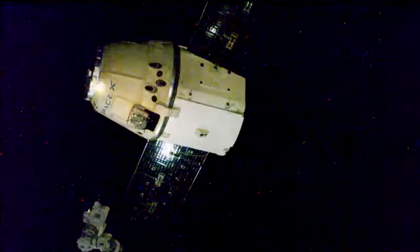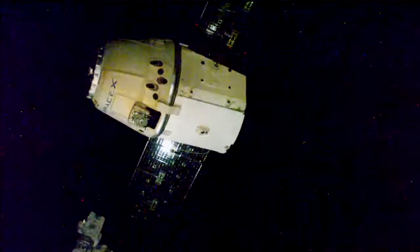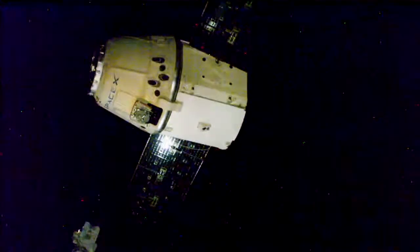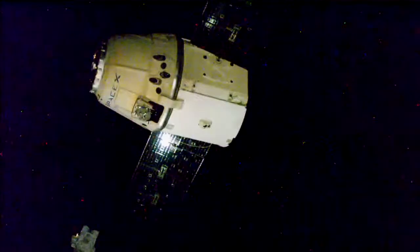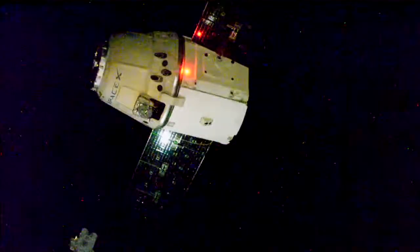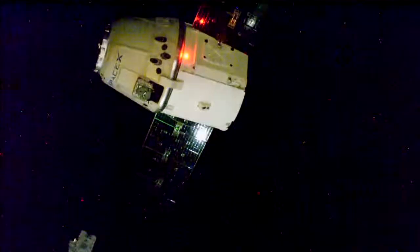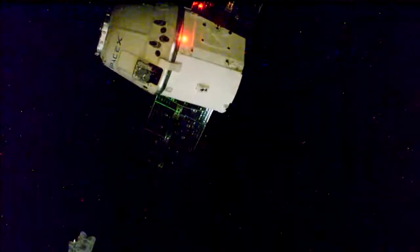And here's a live view of the Canadarm2 backing away from Dragon, now standing by for the first in the series of 3 departure burns for the spacecraft. Robo station, 4.5 meters clear. Houston copies. Arming depart. Depart command armed. Copy. Houston on 2, Dragon depart commanded.